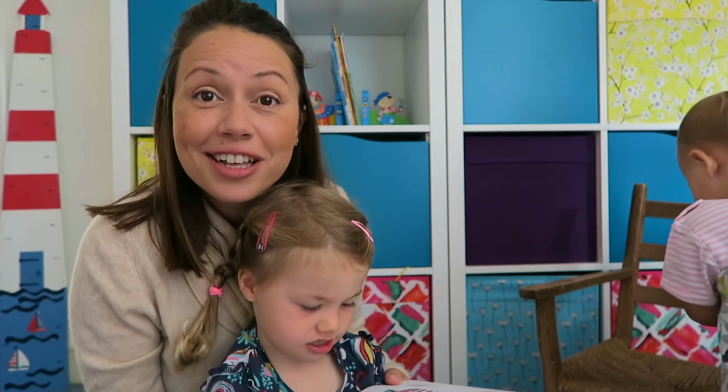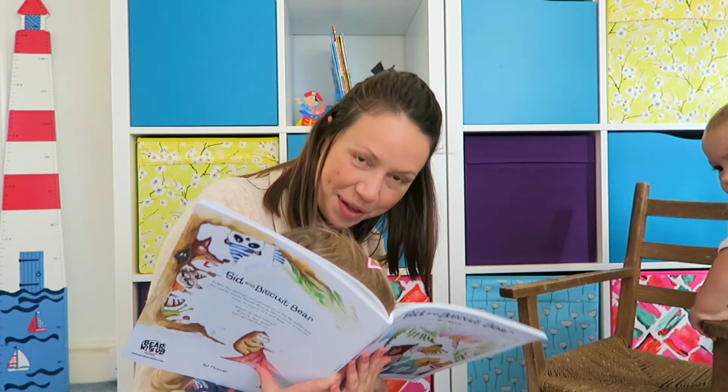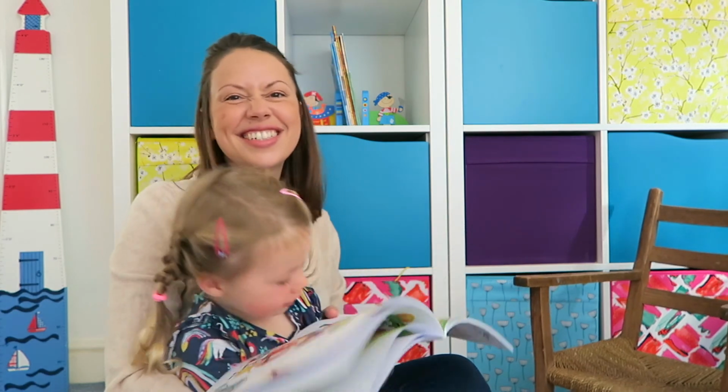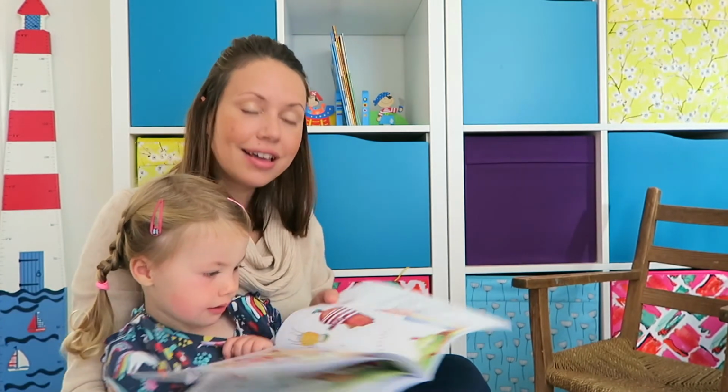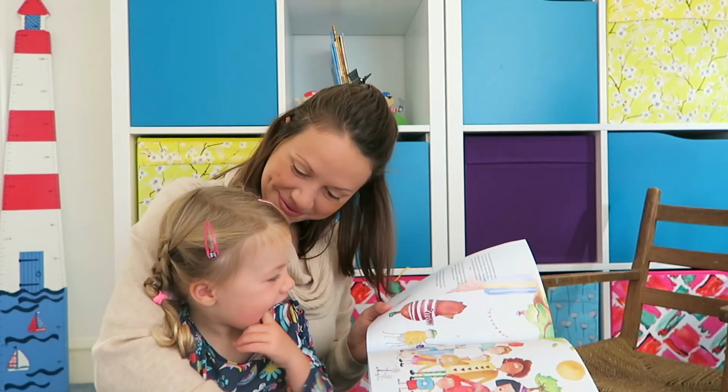Can you give big hugs like Sid can? Is that you giving a big hug? Yeah, that might give a big hug. Oh, you're giving a big hug? Big hug to Biscuit Bear and to Sid. Daddy, yeah.